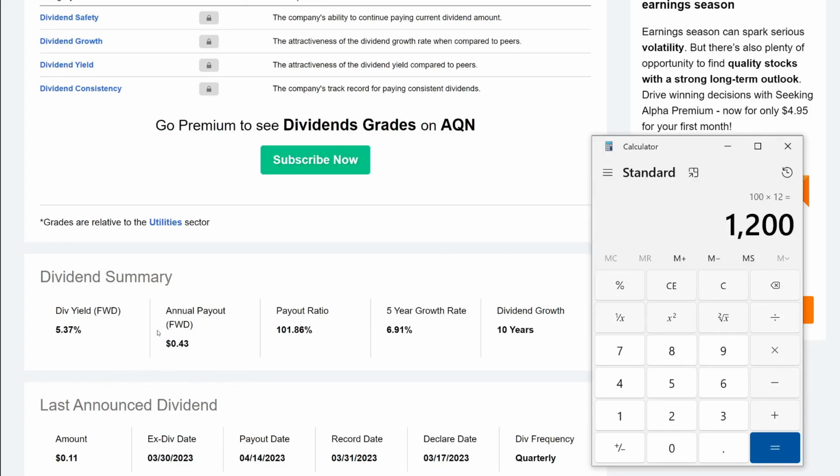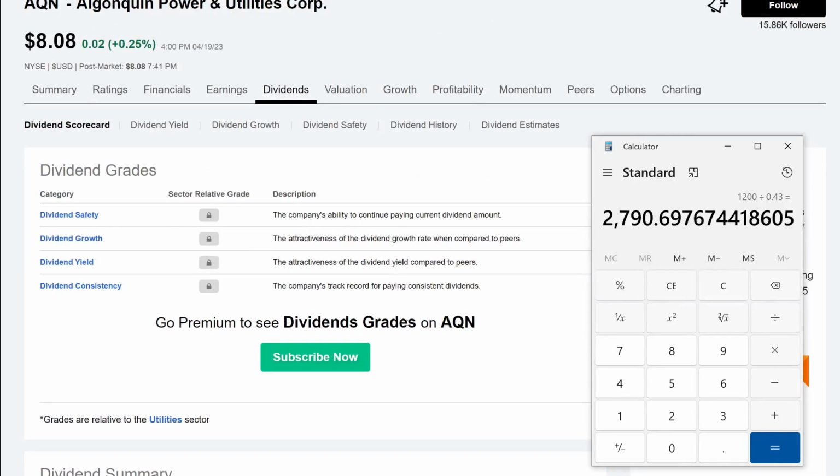Now divide this by the annual payout, which is 43 cents. So we need to roughly own about 2,790 shares. We come in and multiply that times the current share price, and this would give us the total amount invested. So about $22,548 is what you'd have to invest.